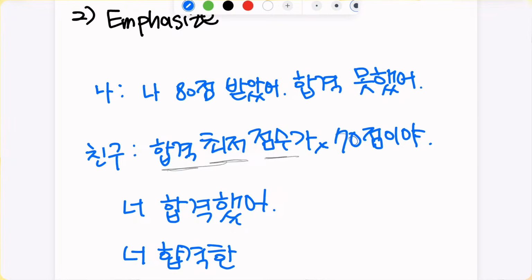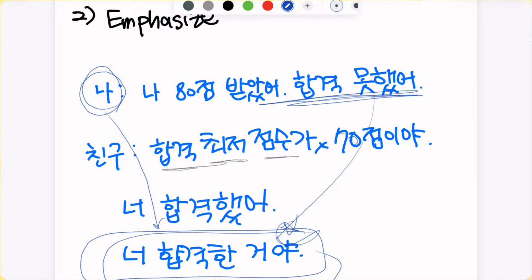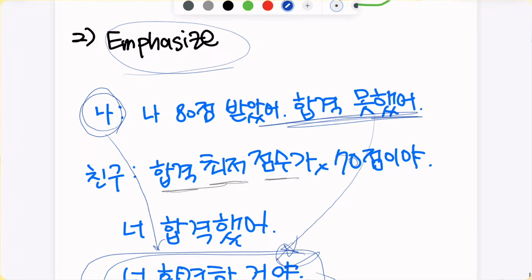By adding 너 합격한 거야. 거야 sentence ending. The friend wants you to pay attention to this sentence. 너 합격한 거야. It's not that you didn't pass. You did pass. 이런 식으로 좀 내가 강조하고 싶은 문장에 넣을 때 효과가 있어요.